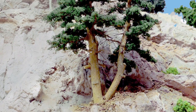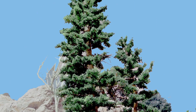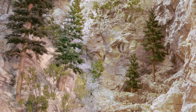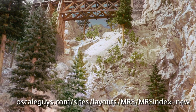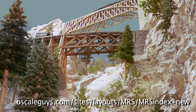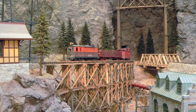Al is one of the original, let's say, charter members of the O-Scale guys, the club that we have with Steve and just a small handful of us. It's a very informal club, not really a club at all. The MRS Railroad was in the MRS Hobby Shop, and it unfortunately no longer exists. What does exist is Steve's Railroad, and a lot of the pine trees on Steve's Railroad are leftovers from these older railroads.